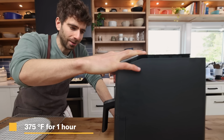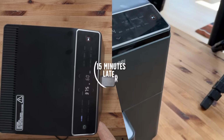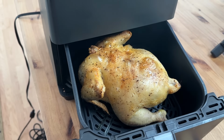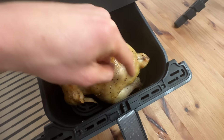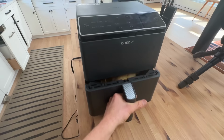I'll check in every 15 minutes. I'm actually nervous to press this play button. All right, 15-minute check-in. Let's see. Whoa, it's looking good. Skin getting crispy. Probably could have tied it off a little bit for more even cooking. As you can see, things are splaying open a bit, but they didn't do that, so I just followed their technique. Just keep on going.